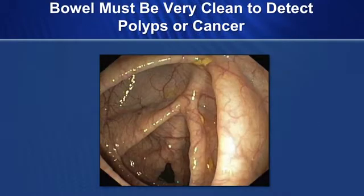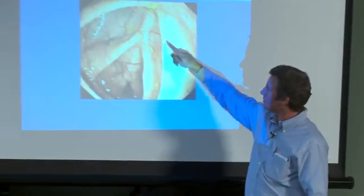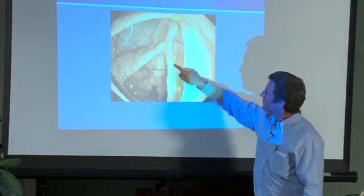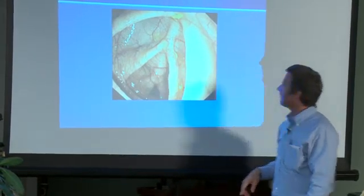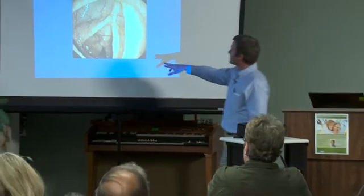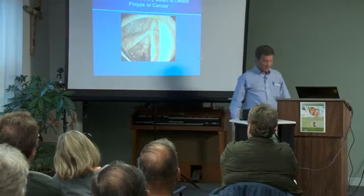This is just an example of what the bowel looks like when it's clean. This is in the transverse colon. The folds are kind of triangular, and this is a fold. This is a little bit of stool left over. These are blood vessels running in here, okay? And that's a very nicely prepped colon. You can see that we can really see the details, right? So if there were a polyp, we'd have a very good chance of finding it.